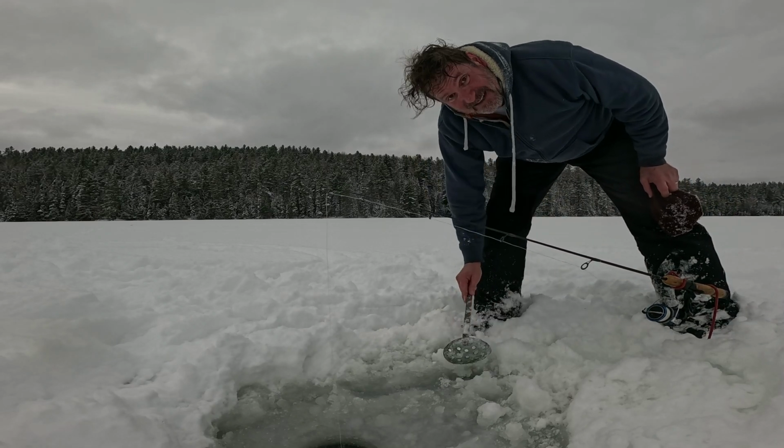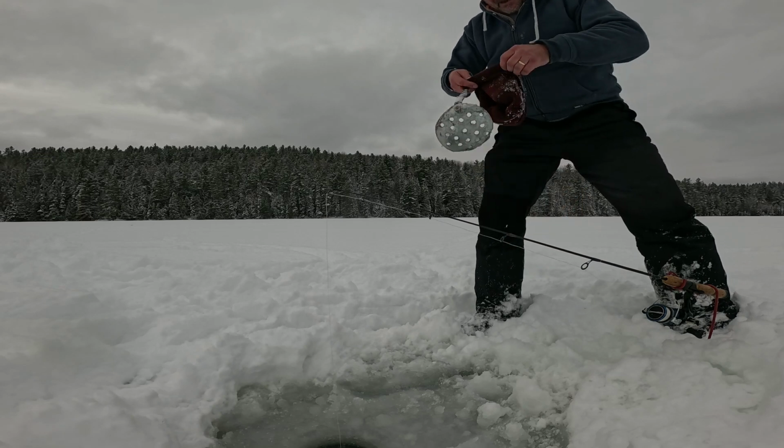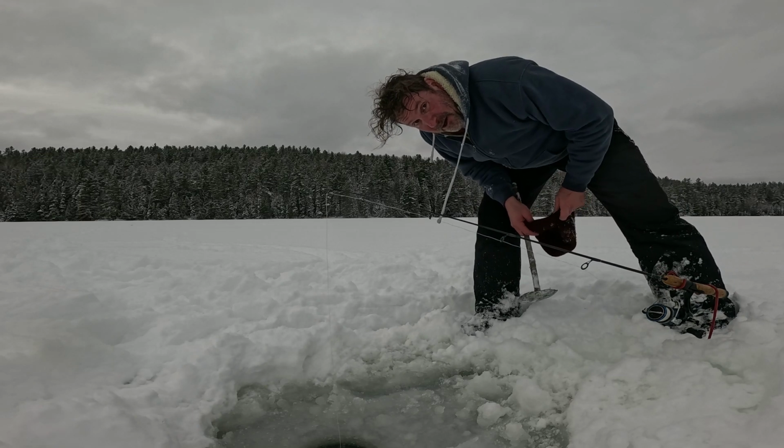All right, dead stick is set up. Heading inside now, start some jigging and drink some water. It's a lot of work.